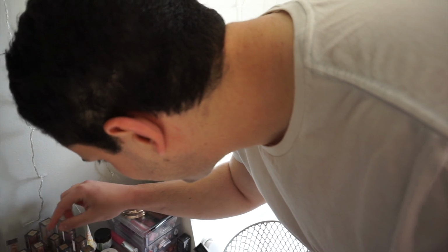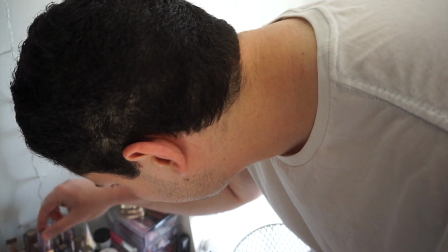Let's go with the most ridiculous one. That's a lip gloss, so that's not. Okay, that's not the ridiculous one. This one too? That's glitter. Yeah, so those are all glitter. Just except that one.